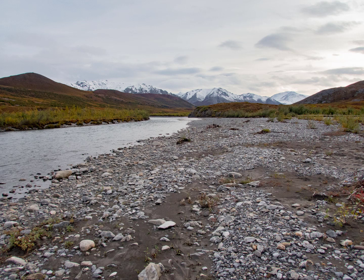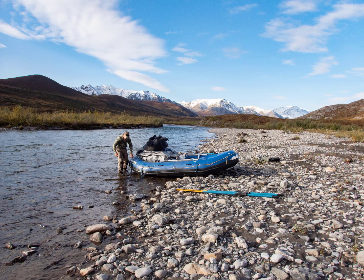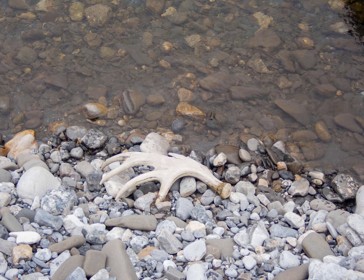Okay, the bush plane has left, and this is home for the night. And in the morning, we'll start heading off down the river and start our great adventure. Here's the guide getting the raft ready to go down the river. And here's a small moose shed that some yearling moose had left behind.